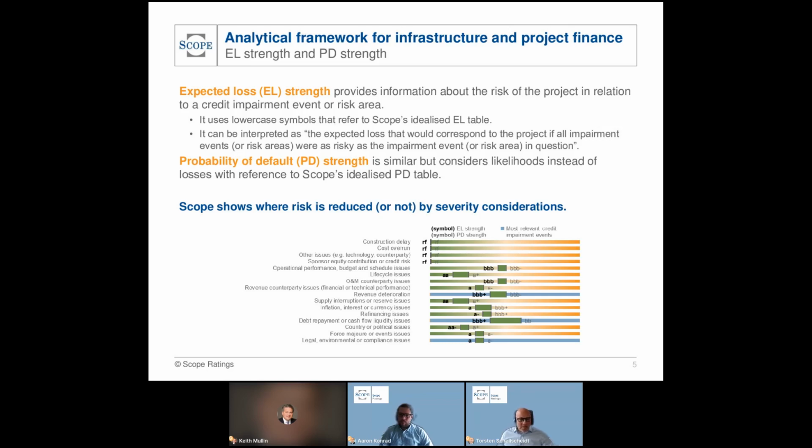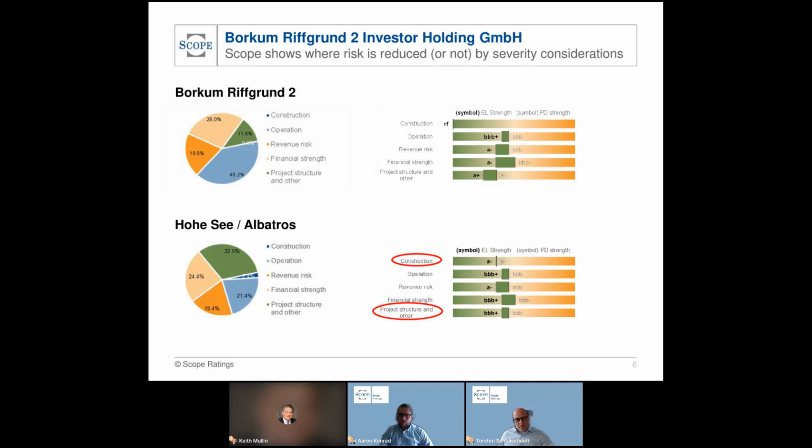So this is a quite powerful framework, I would say, because you could, for example, use this kind of charts to make quite transparent what the relative strengths and weaknesses are and what kind of drivers we have in certain transactions. You see here, Borkum Riffgrund 2, we're scoring with regard to expected loss contributions. This pie chart here we have seen before. We have also seen the relative riskiness of each risk area with regard to expected loss strengths and probability of default strengths. Now you can just compare it, for example, with another transaction.